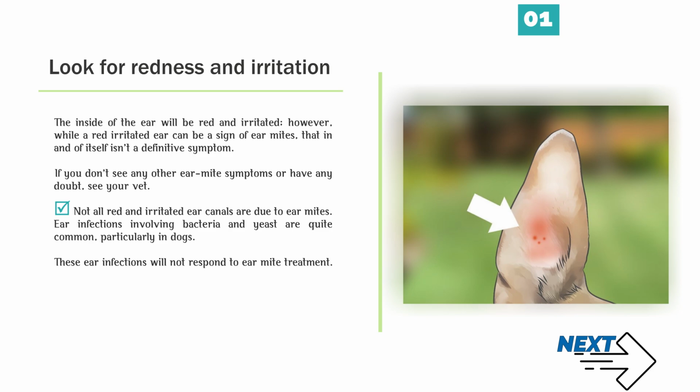However, while a red irritated ear can be a sign of ear mites, that in and of itself isn't a definitive symptom. If you don't see any other ear mite symptoms or have any doubt, see your vet. Not all red and irritated ear canals are due to ear mites.